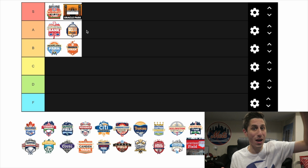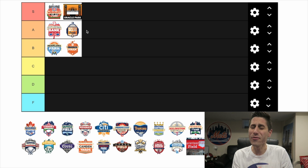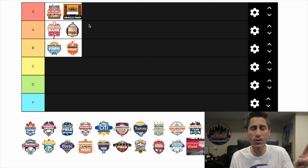I love the little train track out in left field. I think that's a really cool addition. Walking around the stadium felt really nice. I don't think I could put it in S tier because, I don't know, that's a very special spot. That's like a wow, this is an amazing stadium, but it's still good, so I'll drop it in A.